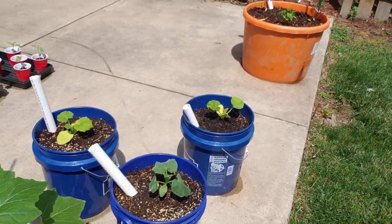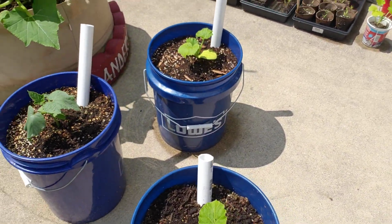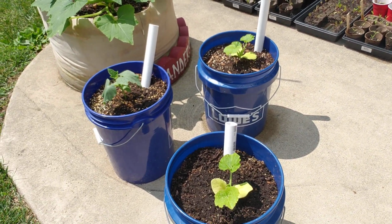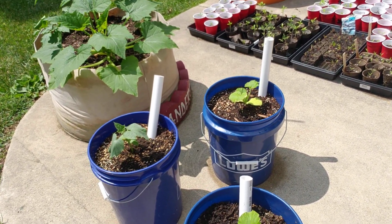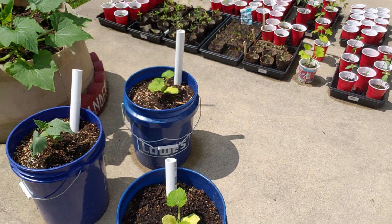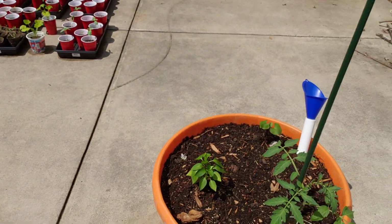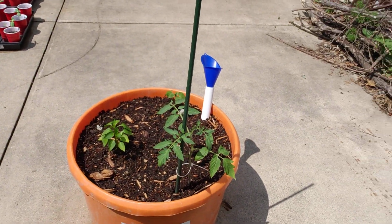I put together some wicking buckets since the last video I actually took, and these are the same principle. It's just got the water reservoir in the bottom. I think a couple of them have gallon milk jugs. One of them's got a half-gallon coffee container, but they're all looking real good. I'm very pleased. I just didn't realize how much growing had been going on here in two weeks.